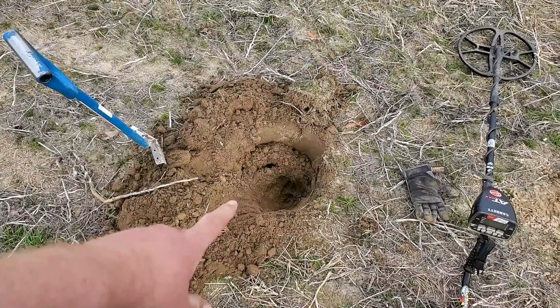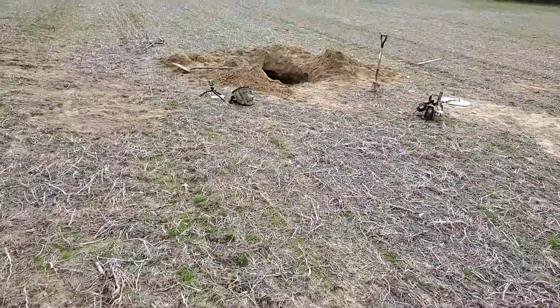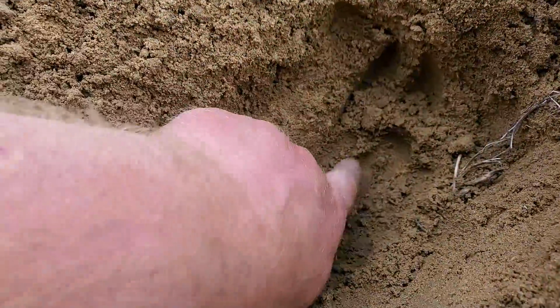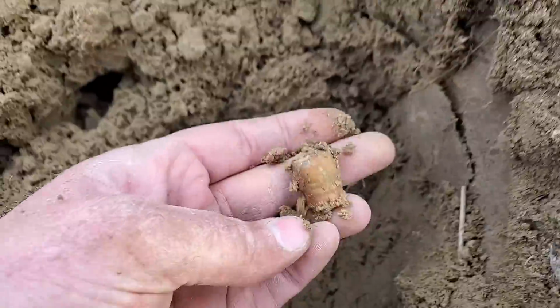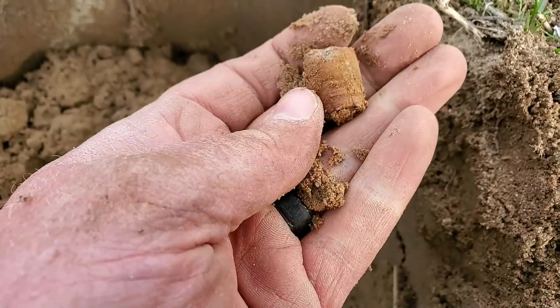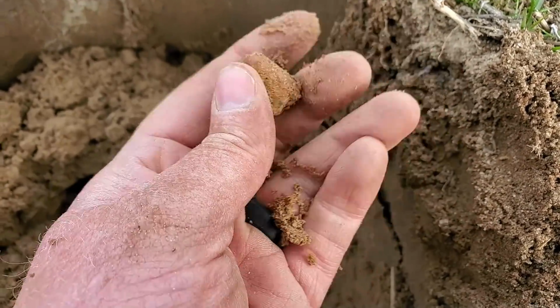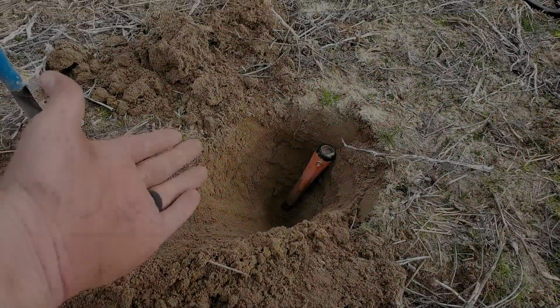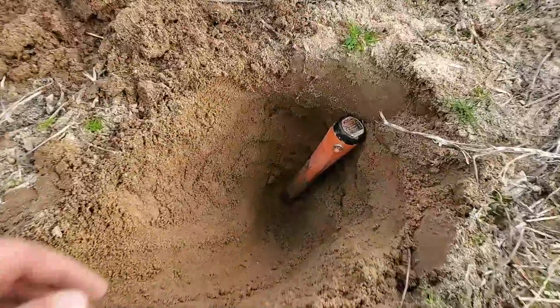It's almost comical digging a hole like this after digging a hole like that. We got mostly percussion caps and a few bullets and some lead, but right down there got me another bullet. Oh, at first I thought it was a 69. Just a stub nose 3-ringer. Nice. It gets me every time. I mean, that's just ridiculous. Plucking bullets from over a foot deep.